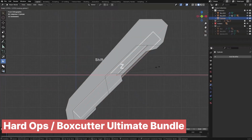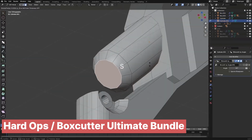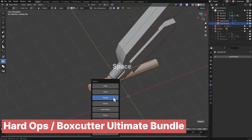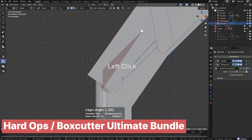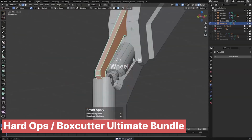This add-on lets you add detail effortlessly while modeling without hesitation, because the tools you need are always just one click away. It streamlines the entire hard surface modeling process, making it faster, more intuitive, and more powerful. Simply put, Hard Ops is the best hard surface modeling tool available today.